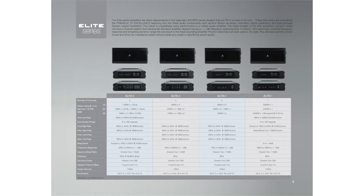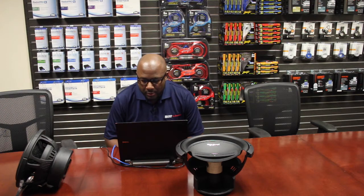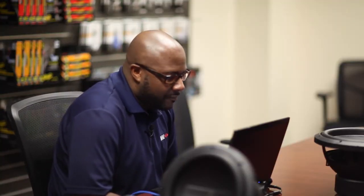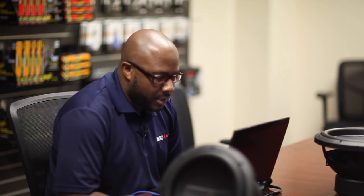All of these amplifiers in the Elite series, there are a total of 4 different models. There's a 5-channel that we're talking about now, a 2-channel, a mono block, the Elite 1, which is a monster, and then also the Elite 4 4-channel. All these amplifiers feature massive power supplies like Phoenix Gold has always been known for.